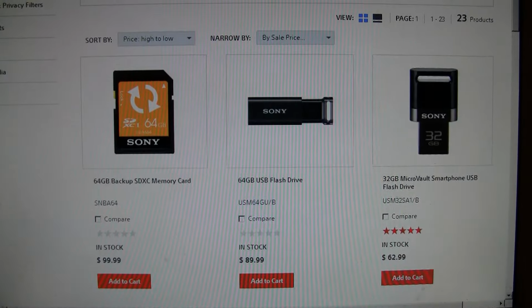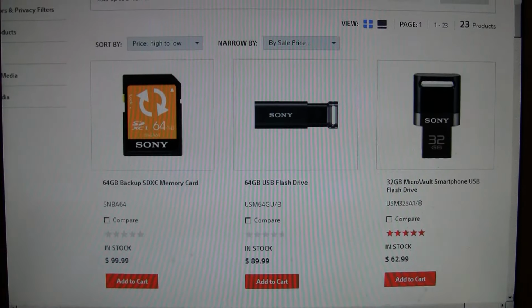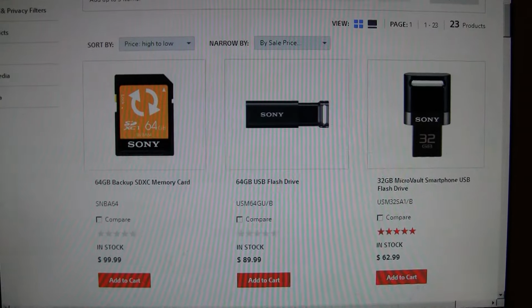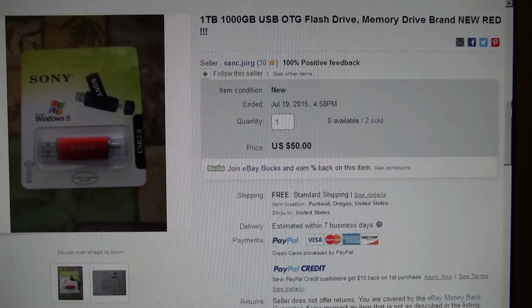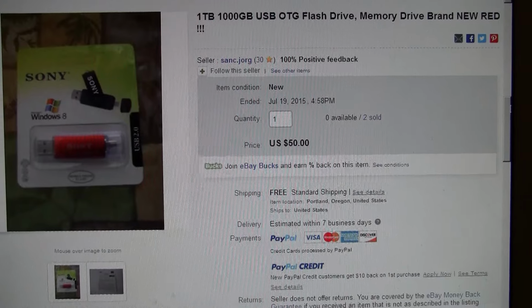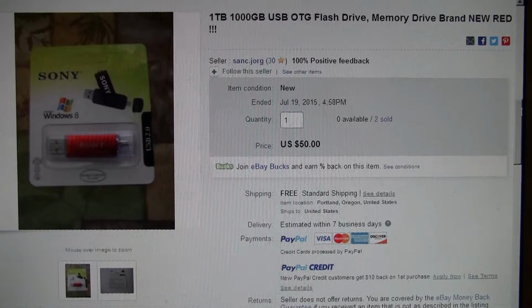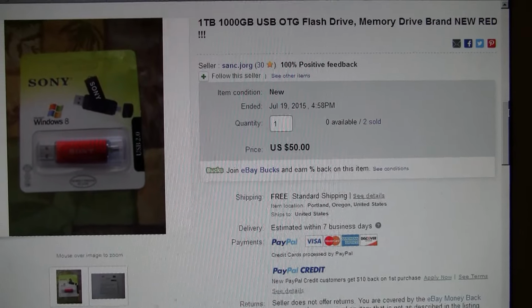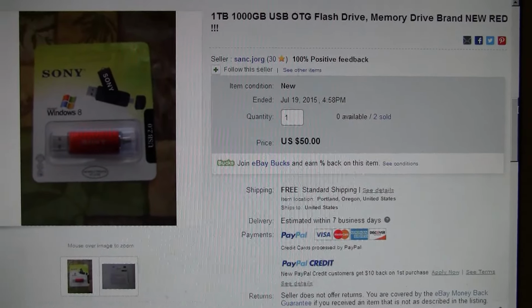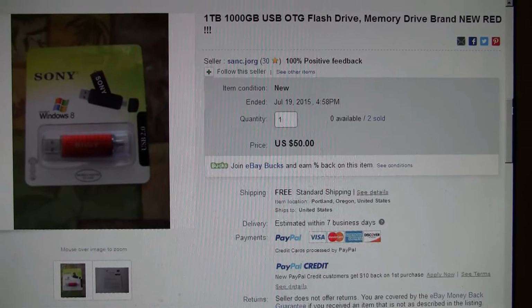Especially since, according to their website, Sony does not officially sell any USB flash drives larger than 64 gigabytes. Of course, I'm well aware of the existence of fake counterfeit flash memory media, but usually they at least try to copy a product that actually exists. And this one was coming from a US seller, while most of the fake flash memory media comes from China, so I decided to pick one of these up.